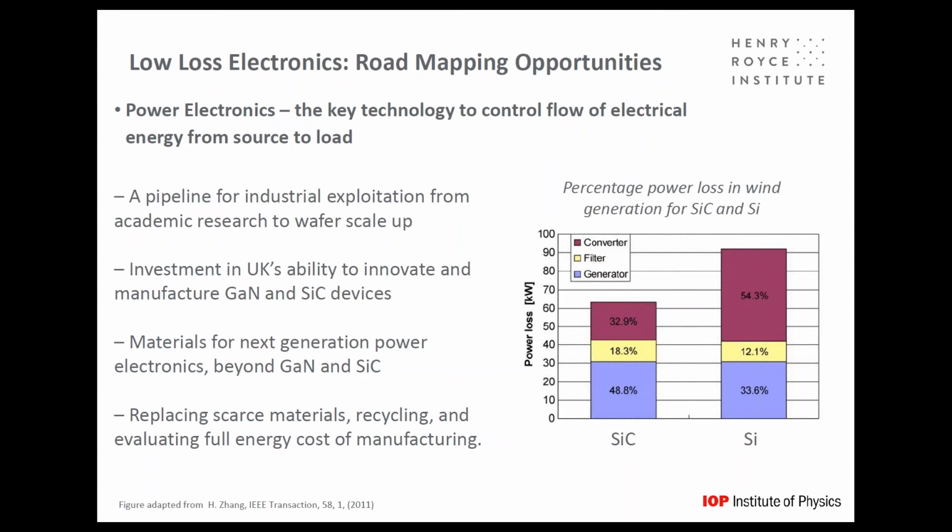It's also clear that we need to be able to innovate in the current devices used for power electronics based on gallium nitride and silicon carbide materials. The right-hand figure just shows the advantage of moving from silicon to silicon carbide in wind generation and how you can reduce the power loss quite significantly just by that change of materials.